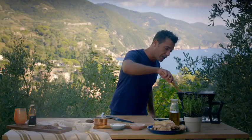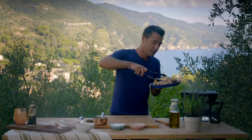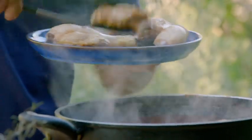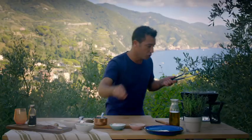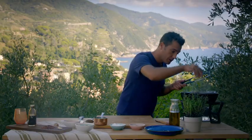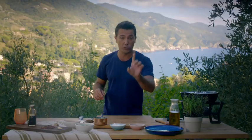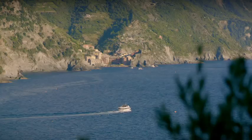Now mix everything together. Once the sauce is all mixed together, add in the chicken pieces. Make sure when you put them in, you cover them slightly with the sauce. Just a little touch of salt, not too much. Remember, you've got the anchovies in there, and they're quite salty. Cover it with a lid and cook it for 40 minutes. But don't forget, every 10 minutes, go there and move the chicken around.